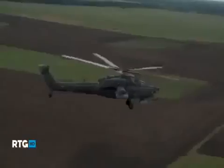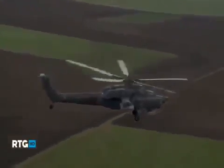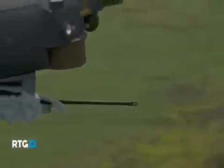It has a new transmission unit, blades and radar, a lot of innovations. Most importantly, the emphasis is made on modern, high-precision weaponry. This is one of the most important factors for a helicopter. When you fly, you won't fight the enemy with noise alone.